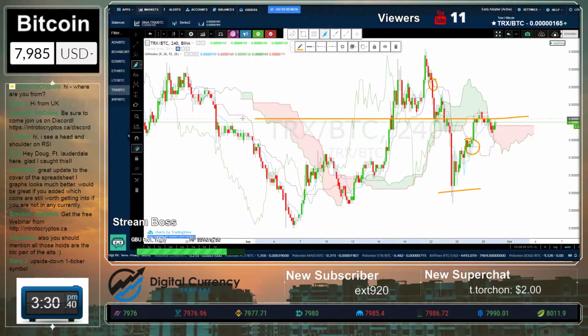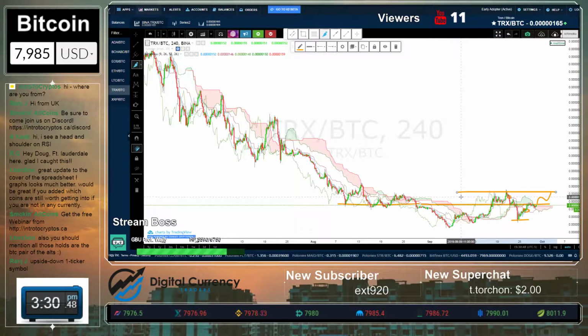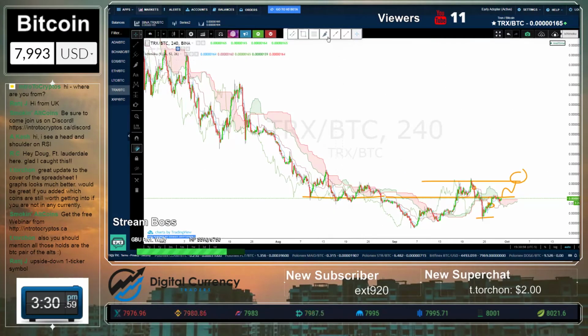And it's setting up in some really key long-term support and resistance levels that when it stages above this, this is huge. This is massive. Beautiful. And I don't want to hold it if it's going to go sideways for another few months. So let's wait for it to actually change the direction and go the other way before we get too gung-ho on it.